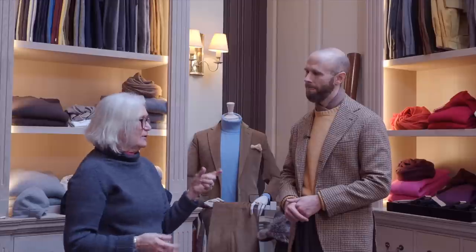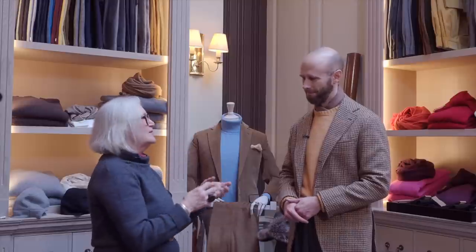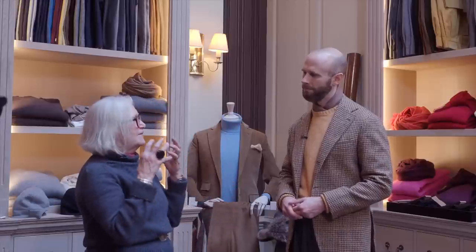I love the simplicity of this. We haven't over-accessorised it with masses of pocket squares and bits and bobs. We've left it really plain and simple. I think most people will already have what we've shown today in their wardrobe. But you get lazy about redoing things. You get used to wearing that same sweater each time, the same way of wearing it. Sometimes you just have to have a rethink.